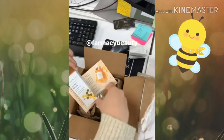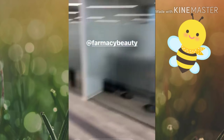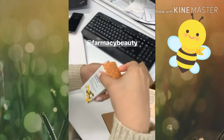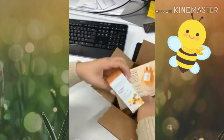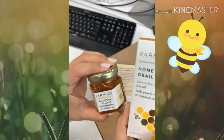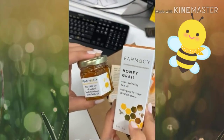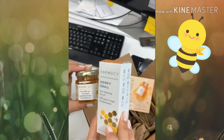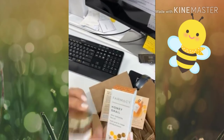Jeez, I love this company. Oh my God. Morning, Eric. How are you? Morning. We're back. Look at this, guys. Tell them. So this is Honey Grail. It's a hydrating face oil. I can't open it, but look how cute. This honey that they sent is actually in their Honey Grail product. Isn't that so cute? And it's 100% raw, all natural honey. I'm obsessed with honey, actually. Seriously, I mean, I like sweet. Whenever I see honey, I can just chug the whole thing, so give it to me.